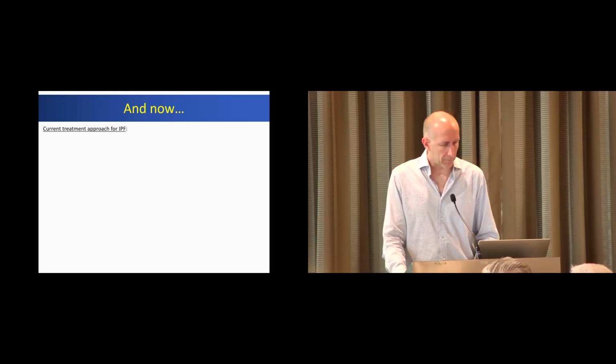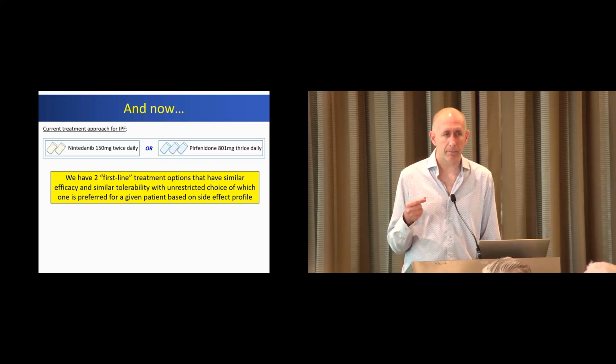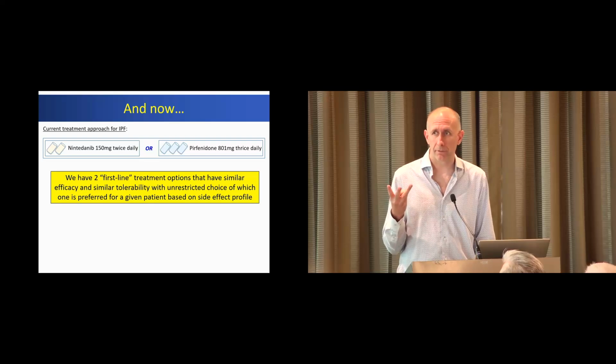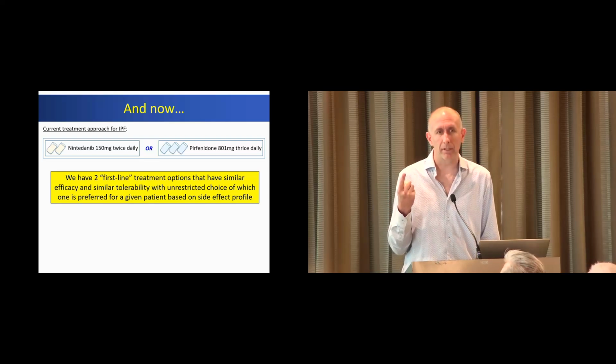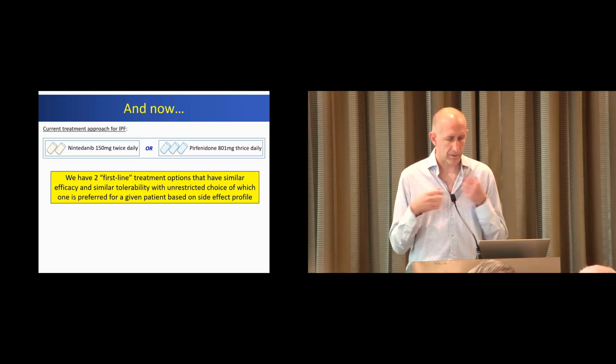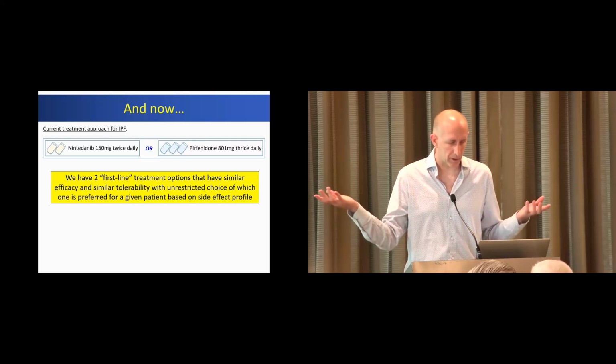So currently, we have two treatments for IPF. We have nintedanib, which is 150 milligrams twice daily for the full dose, or pirfenidone, 801 milligrams three times daily. It used to be three pills three times a day. Now there's actually a one pill three times a day option. So we have two first-line treatments for IPF. They have similar benefit, similar tolerability, and as a doctor I usually give patients the option, and it's, do you want diarrhea or do you want some other side effect? It's kind of how it's put.